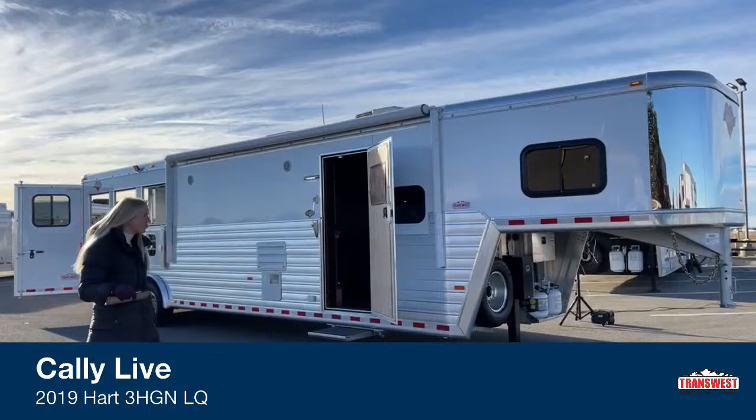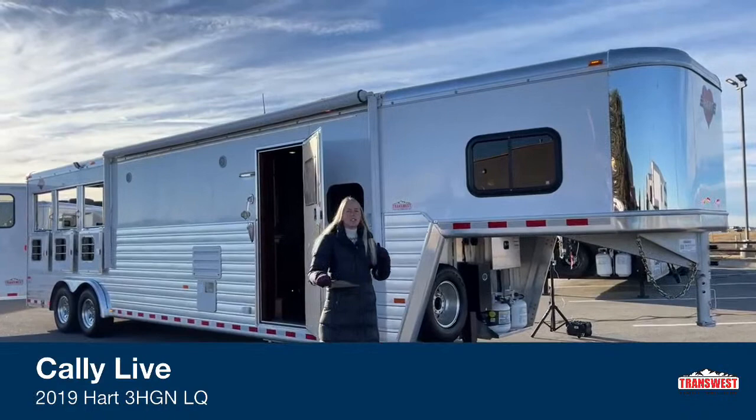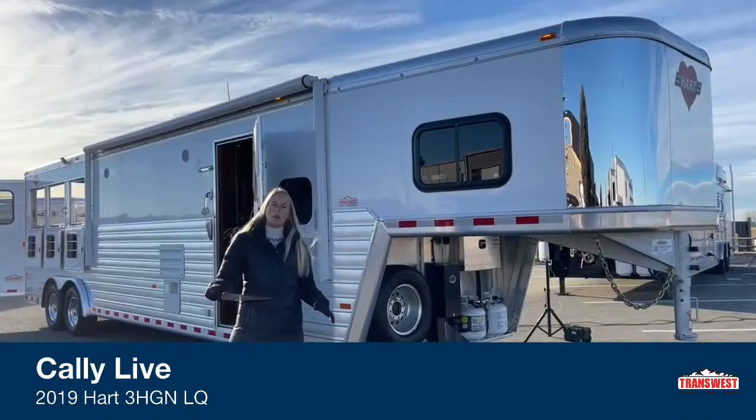So this is one that we actually just got in not too long ago. It is a 2019 Hart. It's a 3-horse living quarters. And this trailer came in super clean. We were really happy with the purchase of this one.